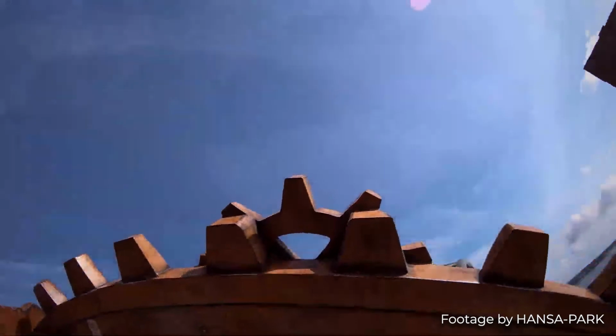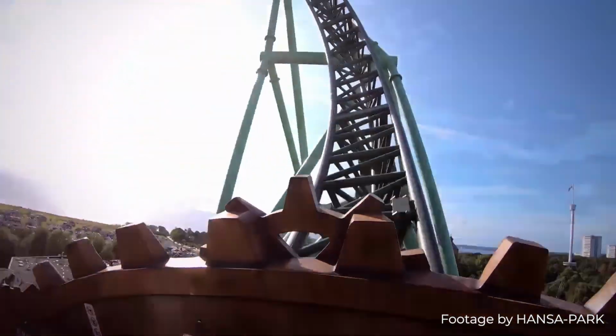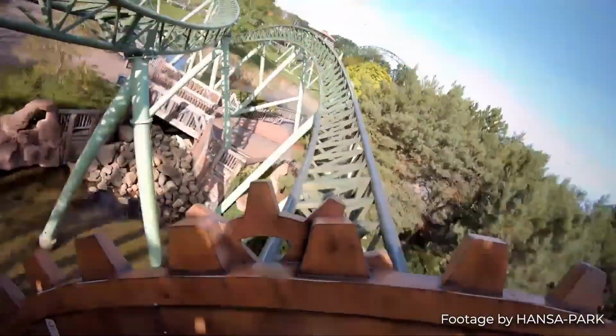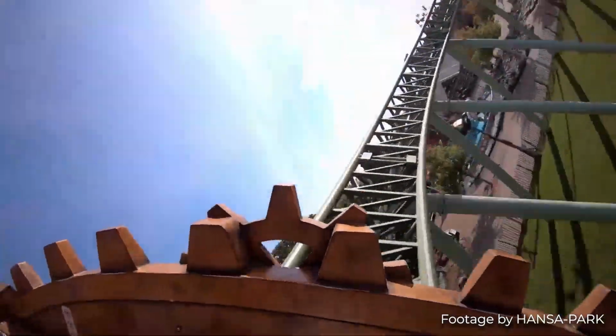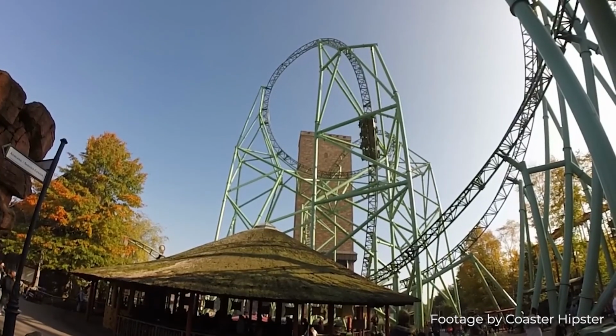because the entire theming experience is just so epic, and then after that you get this completely grey-out worthy layout that has such speed, as well as the airtime and laterals. Definitely the most intense roller coaster I've ever ridden. So please, if you have the possibility to go to Hansa Park, do it. Ride Gröna. It is so incredible. That's gonna do it for my top 25.